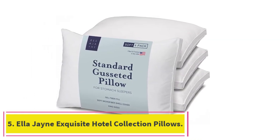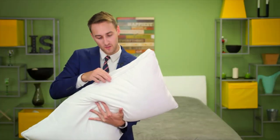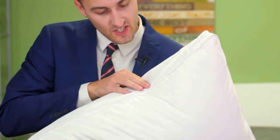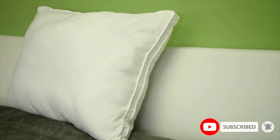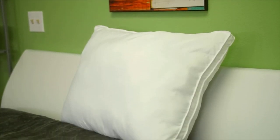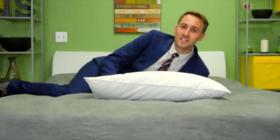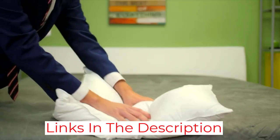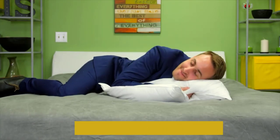At number 5. Ella Jayne Exquisite Hotel Collection Pillows. The Exquisite Hotel Collection Pillows contain polyester gel fiber, which is covered by a poly microfiber casing. This pillow is hypoallergenic and does not use any animal products in its making. In addition to this, this Exquisite Hotel Collection pillow is dust mite resistant. The polyester gel fiber will guarantee that the pillow remains cool throughout the night. This pillow provides the best comfort for those who sleep on their stomach. The pillow is also extremely easy to clean, as all of it can be washed in the washing machine and it will retain its firm shape.